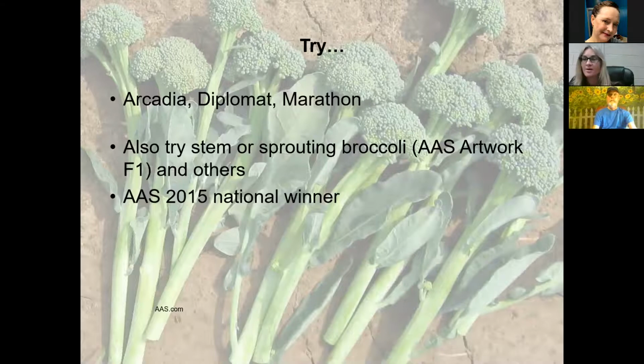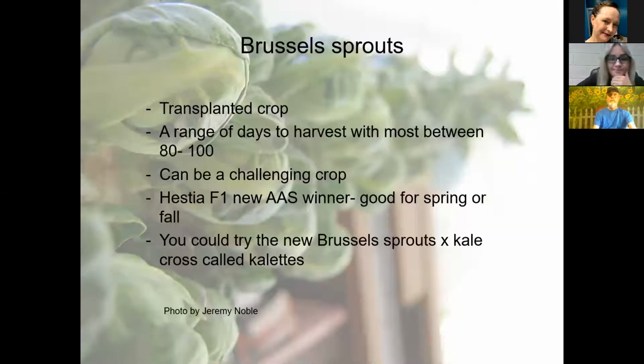Arcadia, Marathon, those are some crops that are selected to mature into the fall season. And then I already mentioned stem or sprouting broccoli, which can be some of these mini heads, which are a little bit lower risk to grow. And so this is Artwork, which is a recent All-American Selections winner. Some of the ones that I'm growing in the trial this year fall in this type of category.